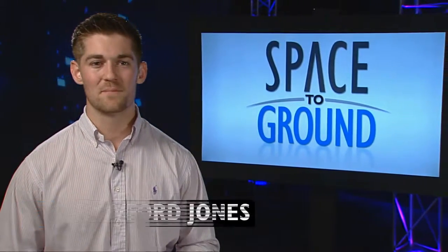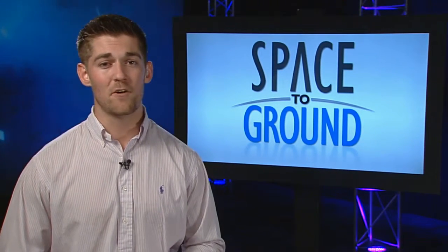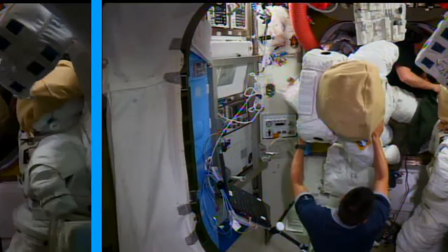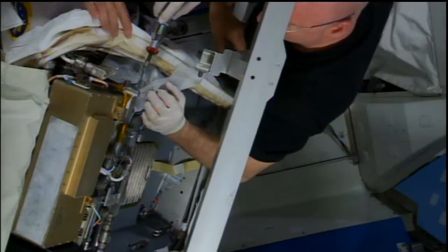I'm Crawford Jones. Expedition 44 saw its first full week with a 6-man crew, and it was a busy one with a big focus on spacewalk prep. Crew members worked on U.S. spacesuit maintenance, including the replacement of a fan pump separator in one of the suits to get it space ready.